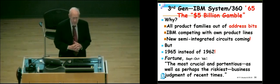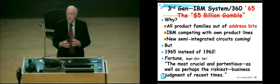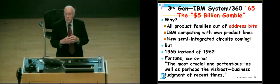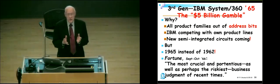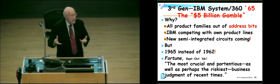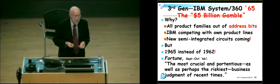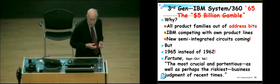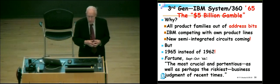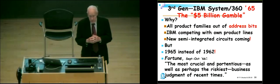It's called IBM's $3 billion gamble. The reason IBM had to do something was we were out of address bits. We were out of address bits in each of the 6 product lines, and memories were getting cheaper, and memories, the universal elixir for system solutions, and so everybody needed more memory. And so we also had 6 product lines competing with each other.